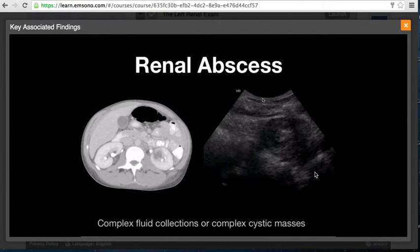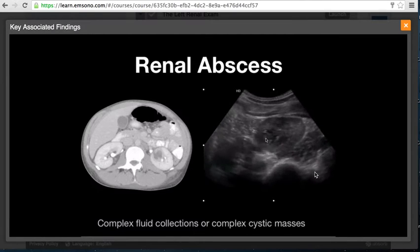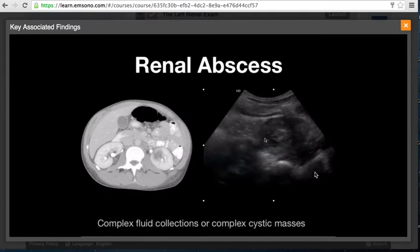Now, renal abscesses may also be detected during the focused renal exam. This was a febrile patient who we had concern for an obstructive uropathy. Ultimately, on the CAT scan, you can see that there's this fluid collection here that represented a renal abscess, and on the ultrasound, we were able to see that same area.